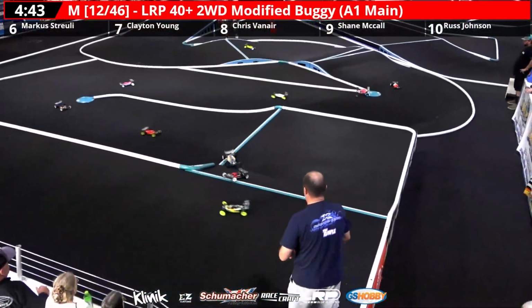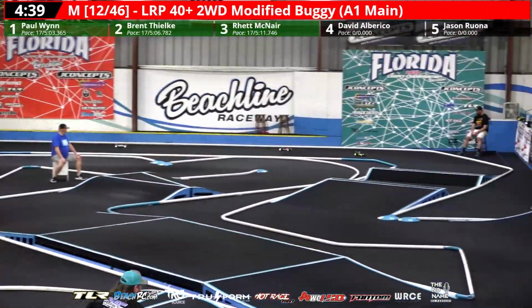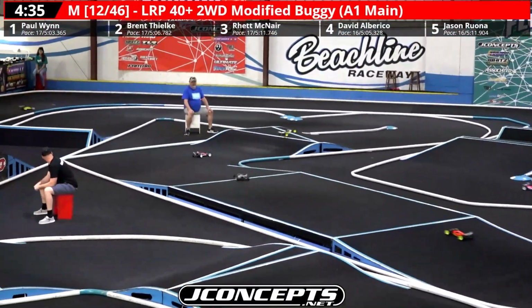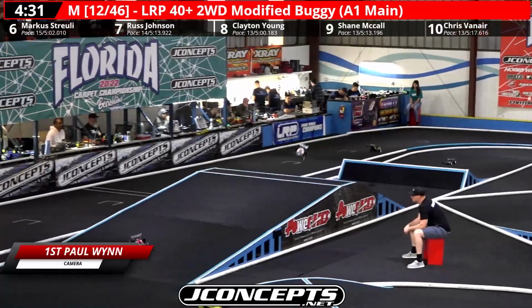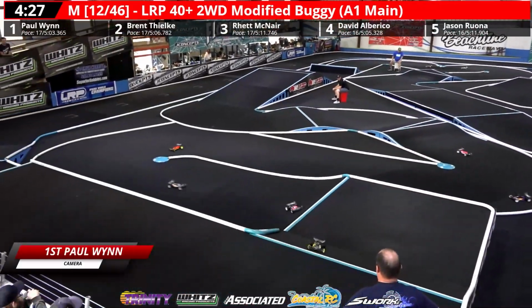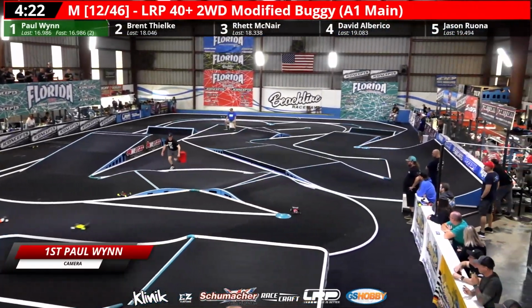Brent Thielke in that number 2 spot. You got the TLR Rhett McNair right there behind him in the number 3 spot. These guys had one hell of a battle last year, and here we go again. Paul Wynn in the top spot. Brent right behind him in the number 2. McNair working that number 3. 1, 2, and 3 through the short chute around the 180. Onto the TLR stage, down to J Concepts front straightaway.